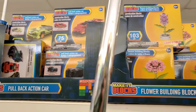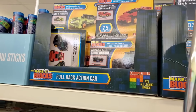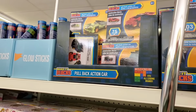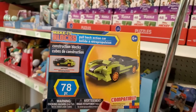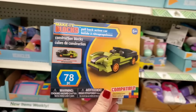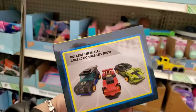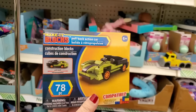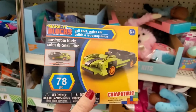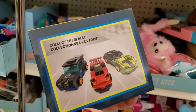And then right next to the flower building kits, we have pull back action cars. That is impressive. So instead of them just being little cars that you make for $1.25, they are pull back cars. They've never done this before. This is fantastic. For a buck and a quarter, go ahead and try to get that from Lego. You're not paying $1.25. They have this style, and there are two other ones.